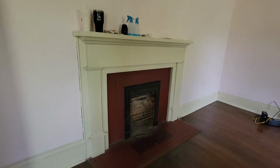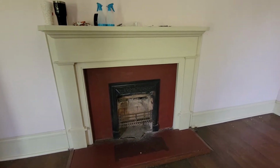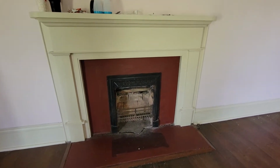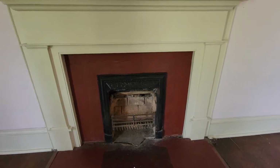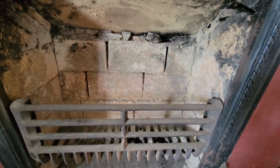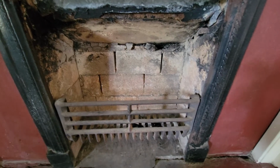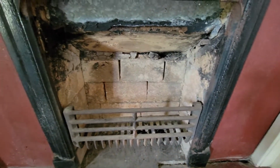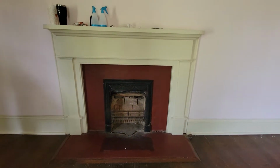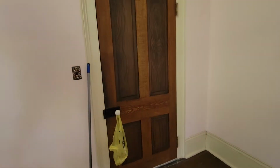These are the fireplaces. Everywhere you see a fireplace, there's another fireplace on the other side of the wall. So we have 10 fireplaces. Unfortunately, they're not wood-burning fireplaces. I don't know if you can see, it's not very deep. They actually used to put coal in these and not fire. So not really sure if we're going to be able to use them, but we have 10. They do look cool.